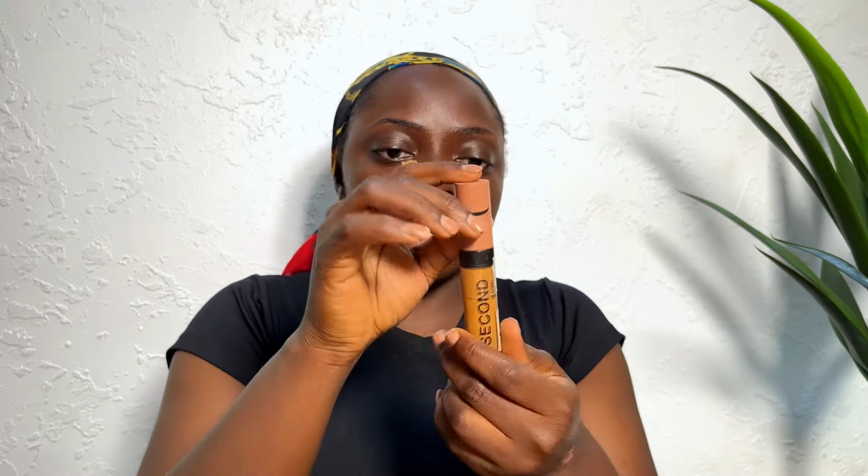I'm going to be using another concealer for the rest of my face. I'm just going to put that light one at the under eye. This is a Zikel HD concealer. I'm going to use this instead. Yeah, you see, this is more calmer than that one, and it dries down quickly. So I'm going to blend out this first.